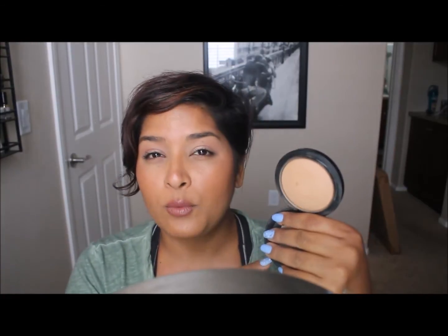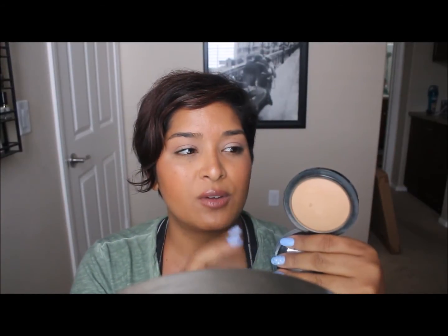And for powder, I pulled my MAC MSF, and I'm going to stick with this one. I used this for the last couple of weeks, but I want to use it because it's very dark and it doesn't match me in the winter, so I would like to get a lot of use out of it this summer. And then for bronzer, I pulled a Milani XL bronzer in 01. Very orangey.